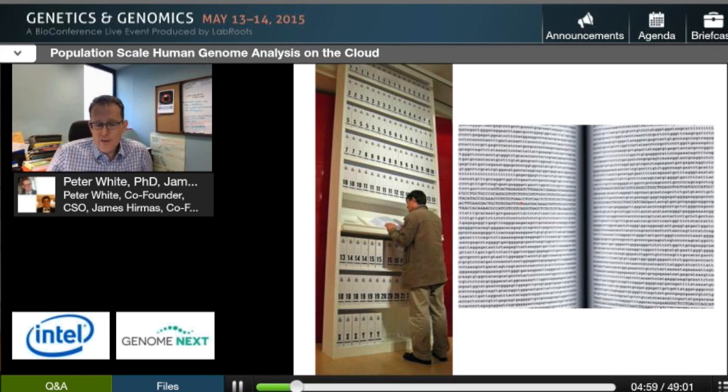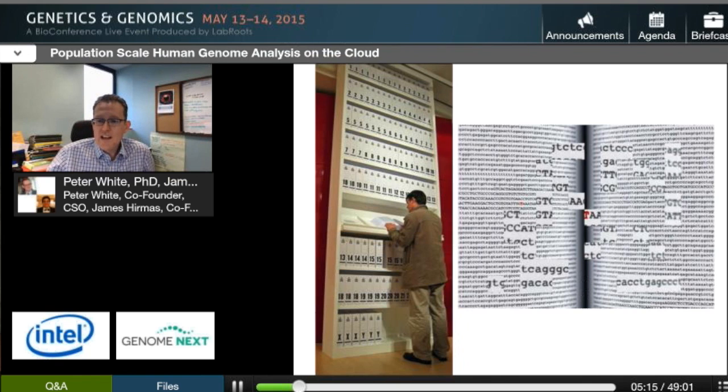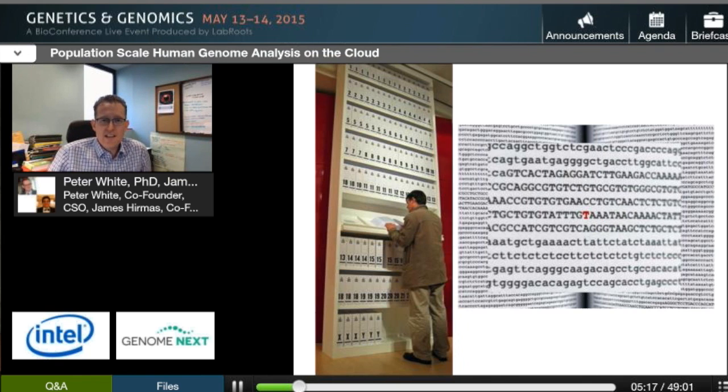And in the case of pediatrics, where we're often sequencing kids with rare genetic disorders, what we're looking for is the one page in this entire collection that contains a typo. That is, one variant within a gene that could be causing a disease. And here you can see it in red. We have a C that's actually a T on this page.